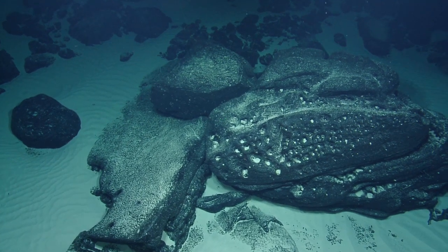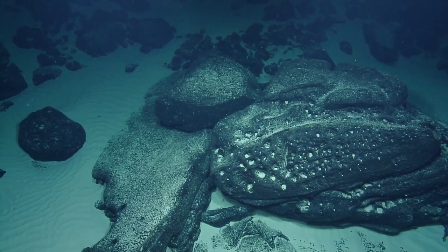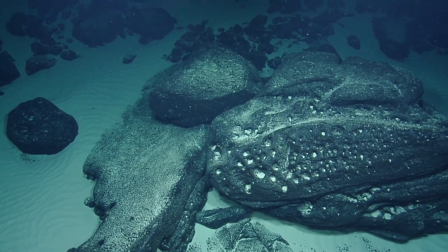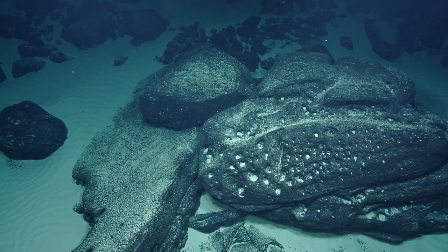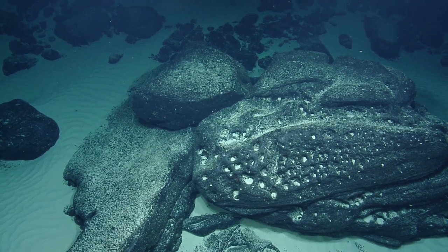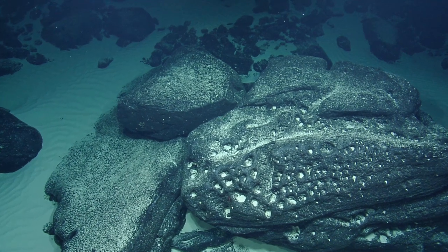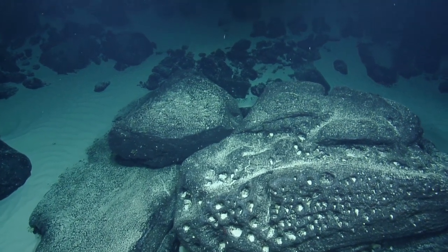I saw this earlier on the dive. All those little divots in the rock there are coastal erosional features that you see in rocks. How does that erosion happen? Well, it's not really near the coast, is it?